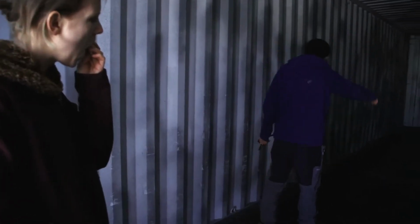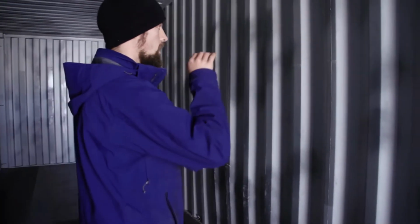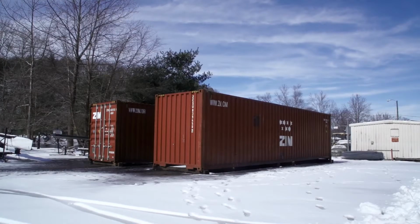This wall right here is going to be chopped out. We'll be looking over a freestanding bar, and we'll see the living room. They're definitely beat up, but compared to the other 7 we looked at, they're significantly better.